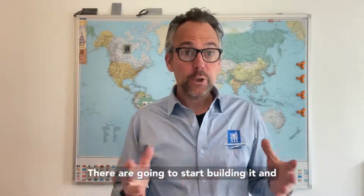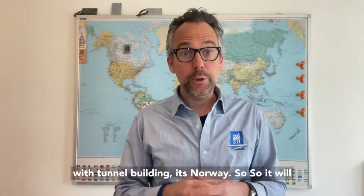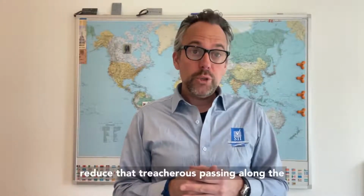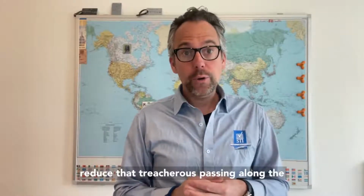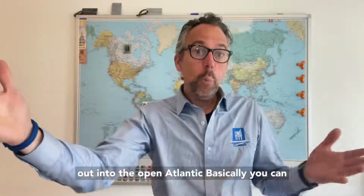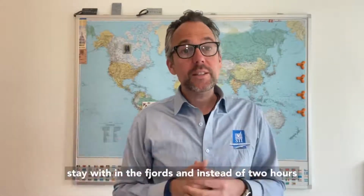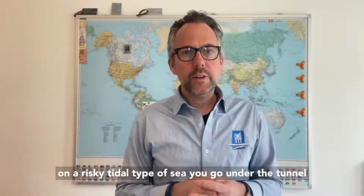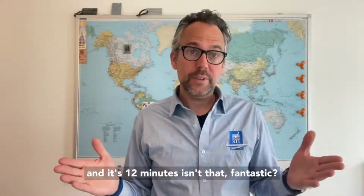They're going to start building it, and if there's a country where they have experience with tunnel building, it's Norway. So it will reduce that treacherous passing along the Stadhaven Sea, which is actually going right out into the open Atlantic, basically. You can stay within the fjords, and instead of 2 hours on a risky tidal type of sea, you go under the tunnel and it's 12 minutes. Isn't that fantastic?